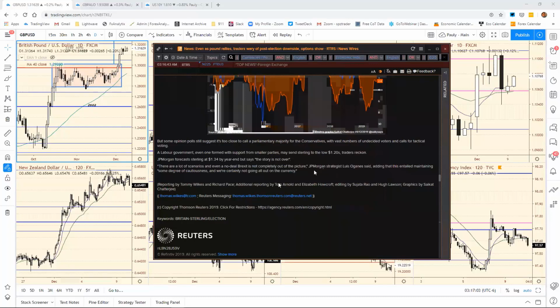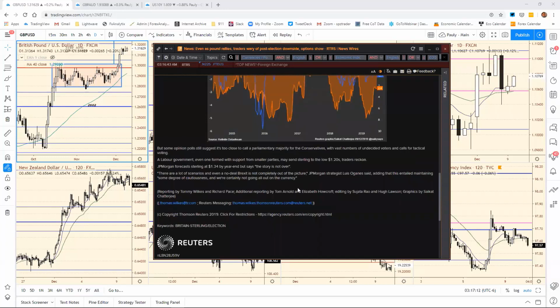JP Morgan is forecasting sterling at 134 by year end, but says the story is not over. There's a lot of scenarios, and even a no-deal Brexit is not completely out of the picture, JP strategist Luis Aganis said, entailing maintaining some degree of cautiousness, and we're certainly not going all out on the currency.